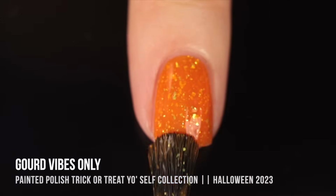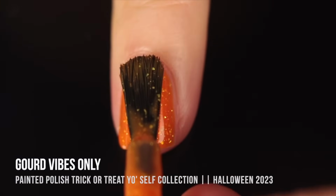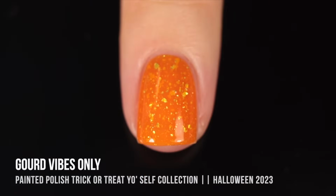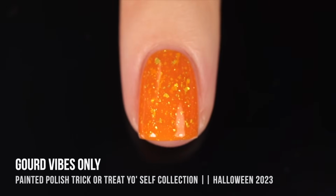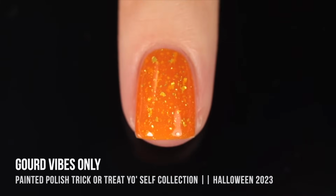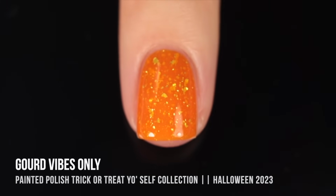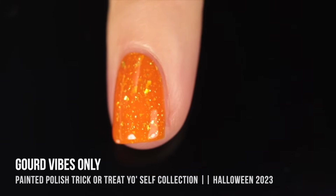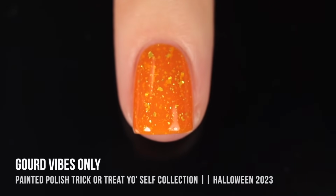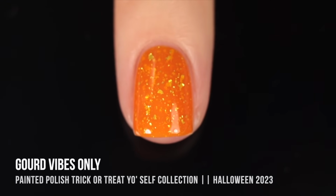I feel like I've been so into orange polishes this season. I did just do a video on my favorite oranges, but I wish I had waited because this one is an instant favorite. It's so vibrant and bold. Even though it's a jelly, it gave me perfect coverage in 2 coats, and there's just something about that combination of the gold and the orange that just makes me think of this time of year, so it's just so perfect for that, but it's also vibrant enough that I feel like I could wear it in the summer.